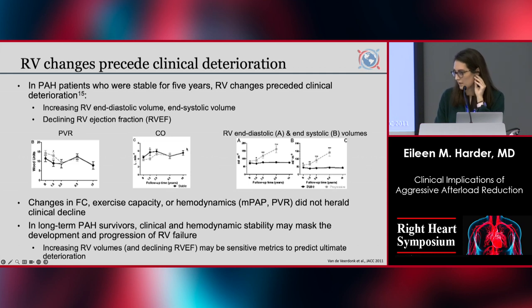And Dr. Vonk Noordegraaf already mentioned this today, but I think this is a really important study in that RV changes precede clinical deterioration. What his group saw is that the RV end diastolic volume and end systolic volume really herald a potential clinical decline. And these figures didn't come out quite as nicely, but here we see this patient group who ultimately decompensates, compared to the group who remains clinically stable.